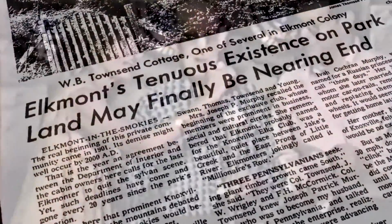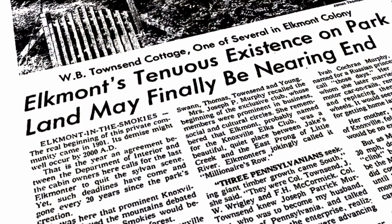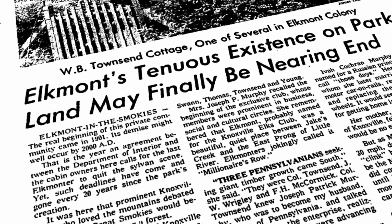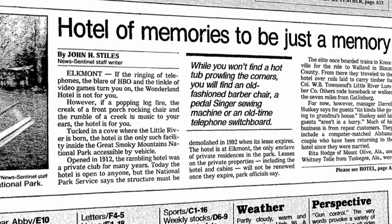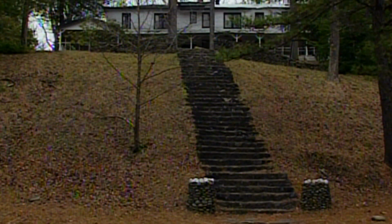In 1982, the park made it clear. No Elkmont leases would be extended again. Everyone signed an agreement that said, we understand when the leases run out, that all the structures would be taken out. That was what was in the general management plan.